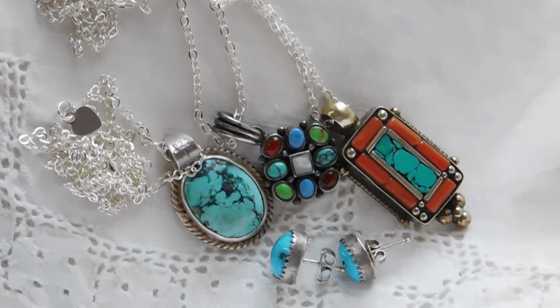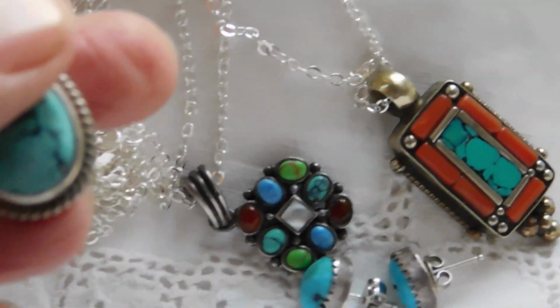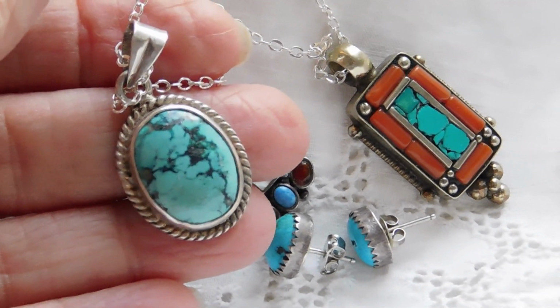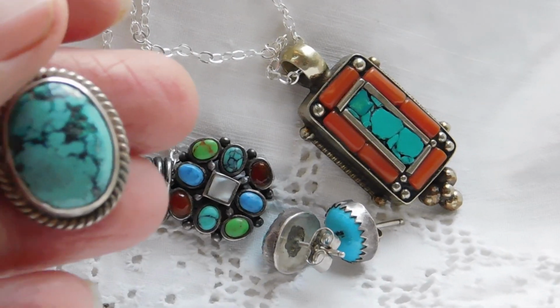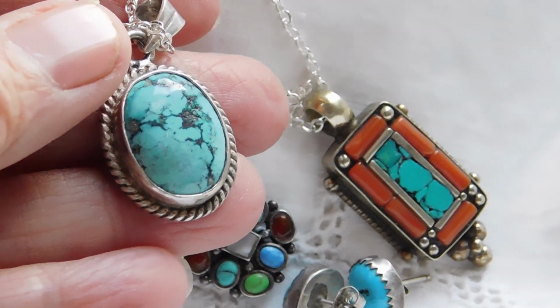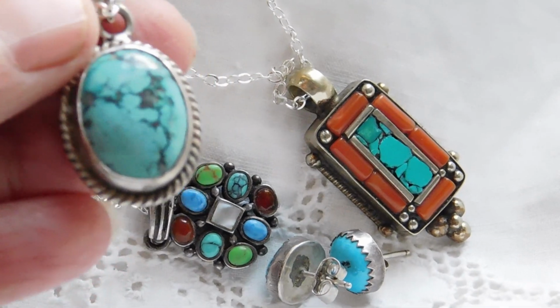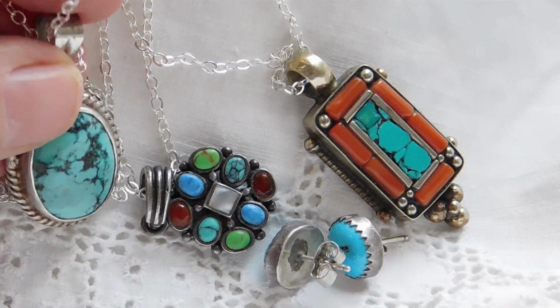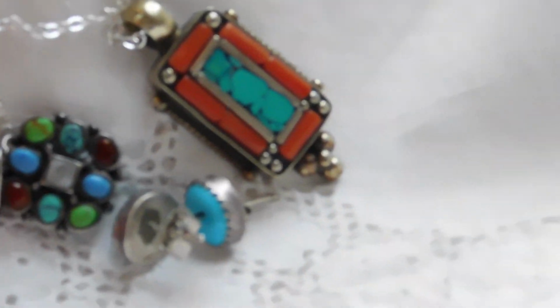So here are 4 items that I both listed and sold yesterday, as I had a special request after the haul video. These all are going to one person. This is a Native American turquoise and sterling silver pendant necklace. It is not signed, but it's tested as silver, and that sold for $39.